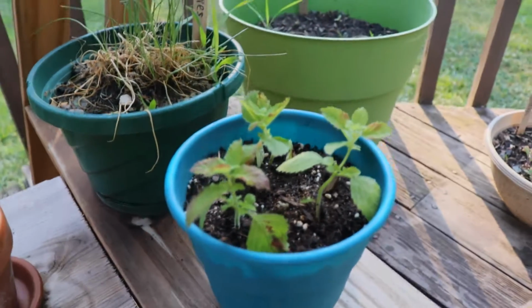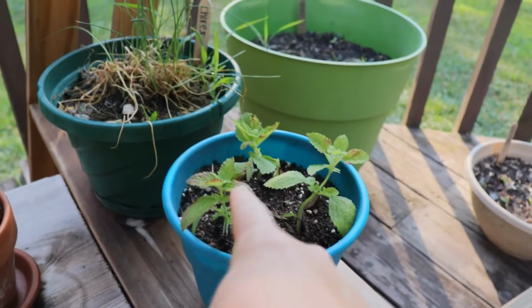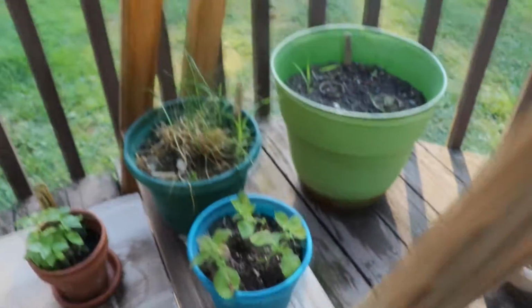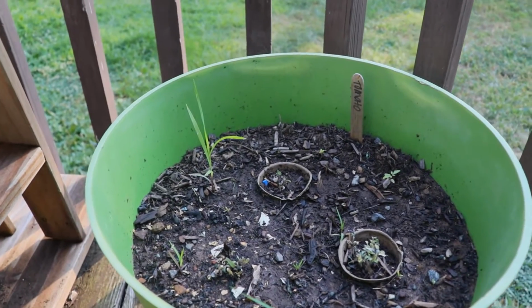Here is more lemon balm, like the other. It's grown a little bit and there's some new growth. It's looking pretty sad right now, but I think it'll be okay. So, pretty sure the tomatoes are kind of like a wash.